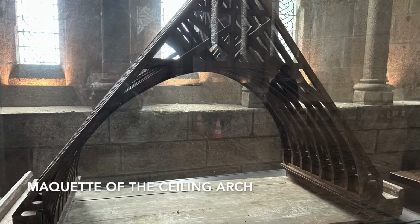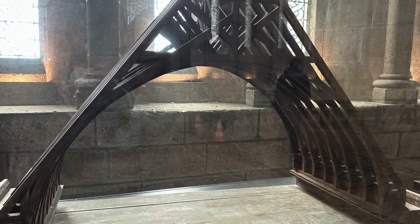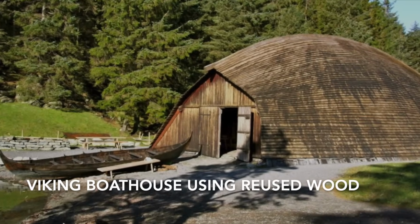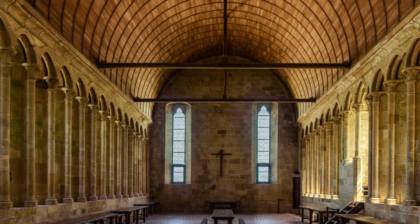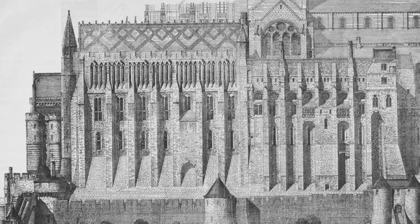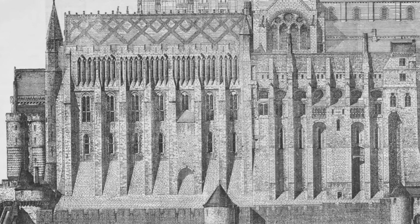The wooden ceilings come from the Viking traditions of shipbuilding. Here you can see a model of it. Many Norse invaders to this coast in the 9th and 10th centuries later used their boats as the roofs of their houses, and later on for their churches. Also, this wooden roof is much lighter than a stone roof. Remember that the building stands on a rock, itself on sand, so a wooden roof just makes sense.